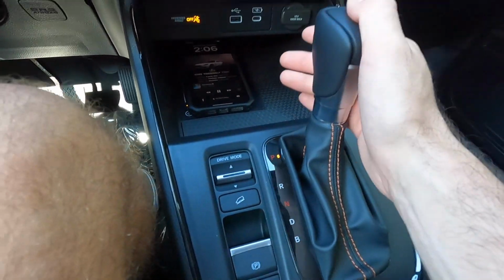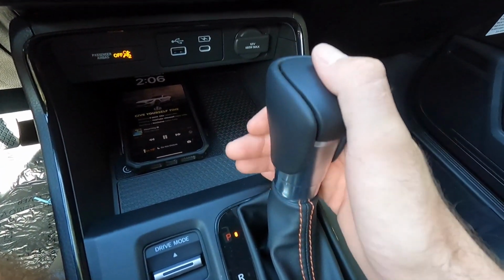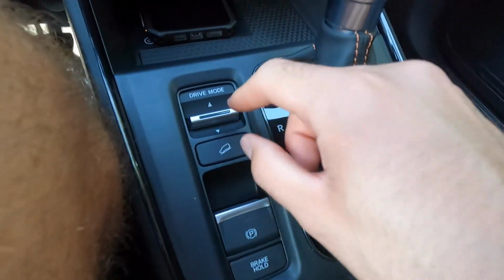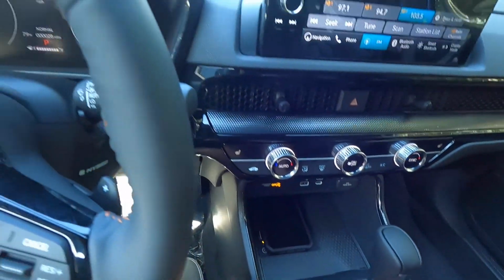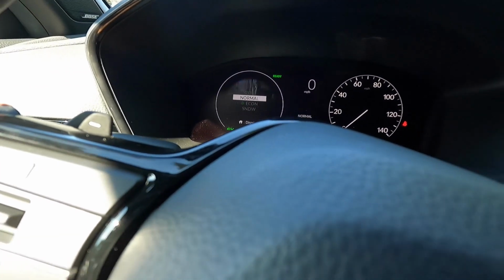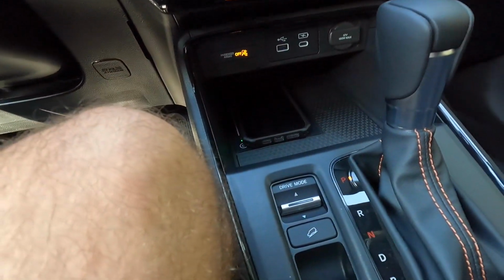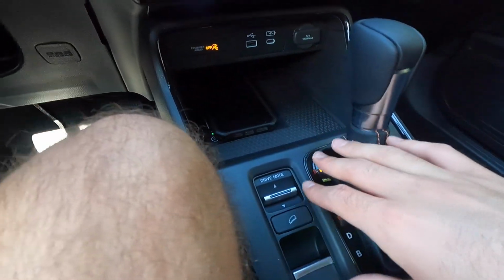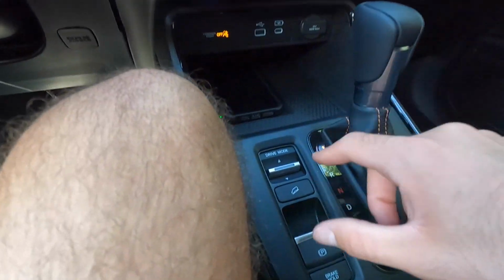And then coming down here, you get a leather wrapped shift knob. You get some orange accent colored stitching. Your shift boot is leather. Then this is gonna put you in between your different drive modes. So you have sport mode, normal mode, econ, and snow. I would probably just drive around in normal, or probably not econ, because I know it lessens throttle response. It also messes with the AC system and stuff like that.